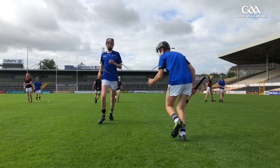A variation on striking can be, instead of striking to the hand, you strike low on the ground into a player's path. Again, to replicate maybe a forward moving onto a ball and picking it up at pace.